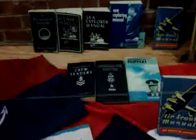There are some Sea Scouts. I think you can see that very well, but that's our official signal set. I think they can see this very well. Den mother uniform. Air Scout.